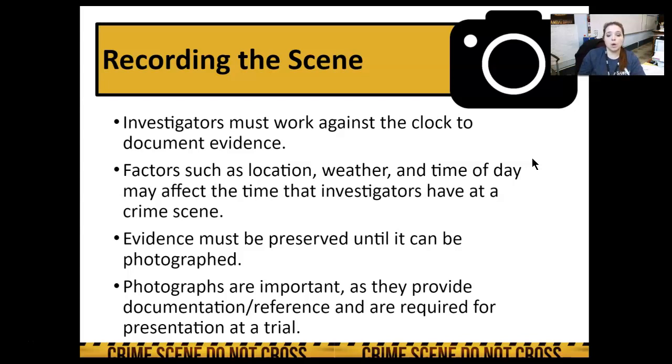Evidence must be preserved until it can be photographed. So you've got to make sure that it is as if it just happened. They want to make sure that it is pristine in its element. Photographs are important as they provide documentation or reference and are required for presentation at trial.